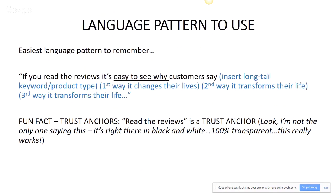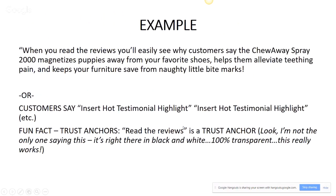And you don't want to say this, by the way, sorry, just to clarify, you don't want to say this. You do want to say read the reviews or customers say, right? Which I have right there. So you would say, you know, customers say, and you could use this to insert hot testimonial highlight, insert hot testimonial highlight, which is just like a blurb from your best testimonial, and then do it a 3rd time.